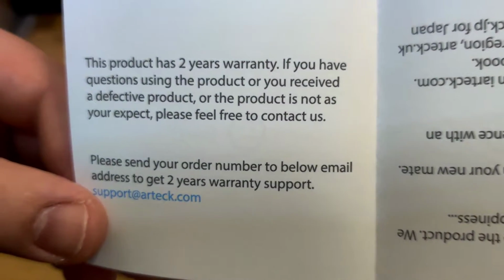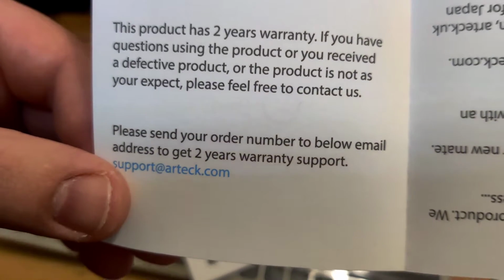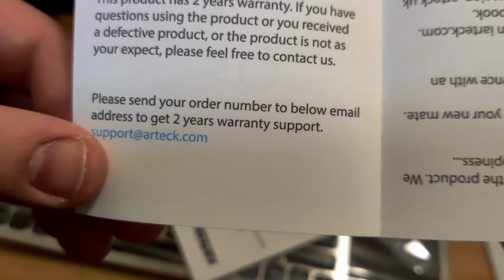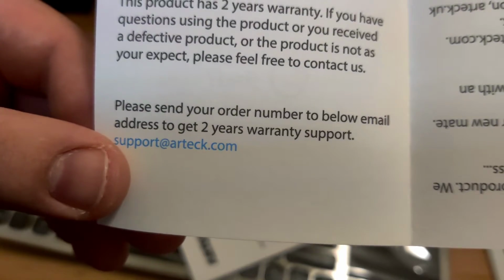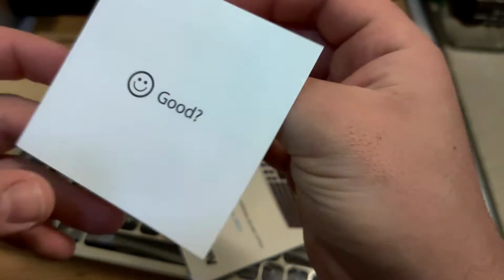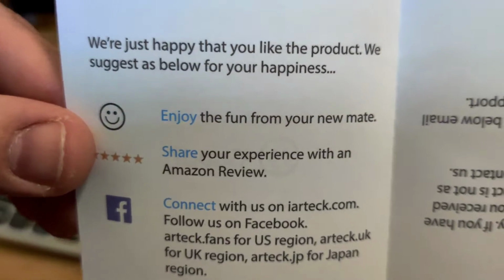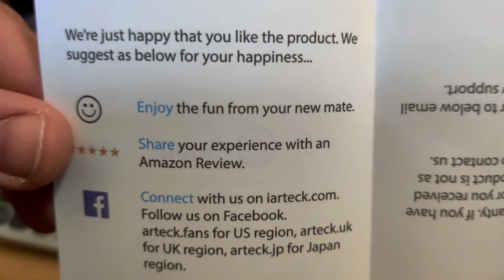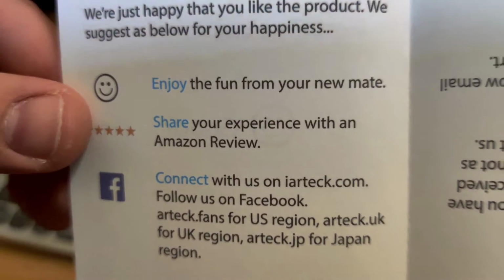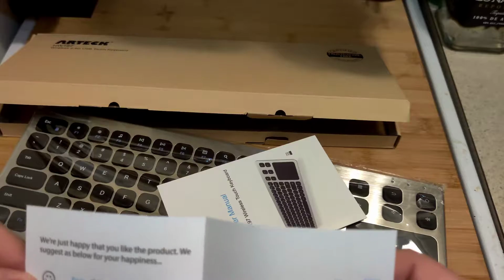This product has 2 years of warranty. If you have questions using this product, or you received a defective product, or the product is not as you expect, please feel free to contact us. Please send your order number to the below email address to get 2 years warranty support. Oh, okay, so they can actually give you automatic warranty. So I just have to tell them what my order number is. And this is if it's good. We're just happy that you like the product. We suggest as below for your happiness. Enjoy the fun from your new mate. Keyboard mate, right?